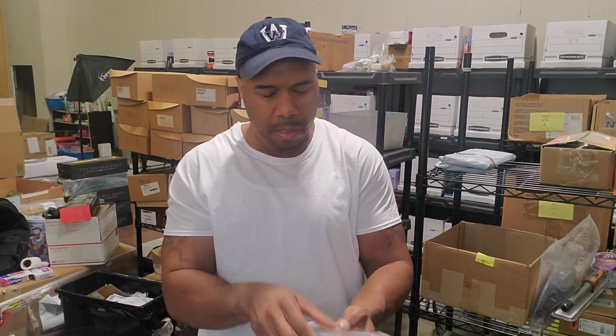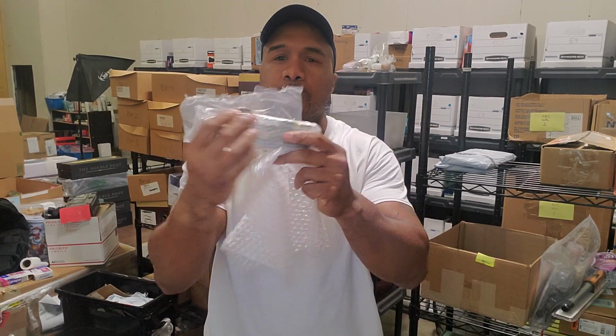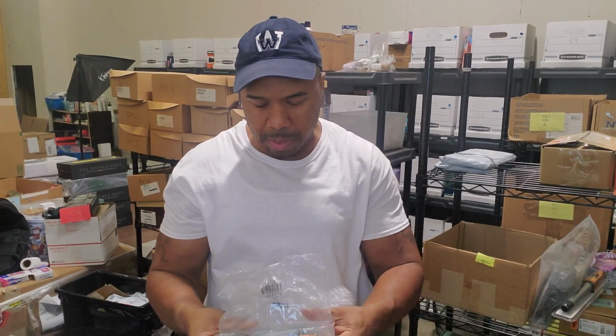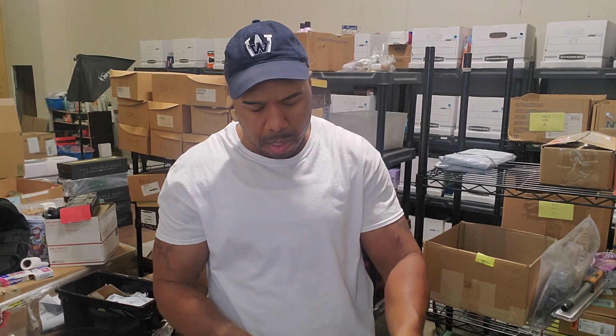So these drum brake parts, the auto parts, have been selling, y'all. Auto parts have been selling fairly decently. Drum brake parts, these were pretty cheap though. It's only $9. But anyway, so $18.95.